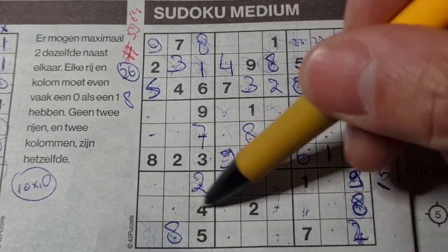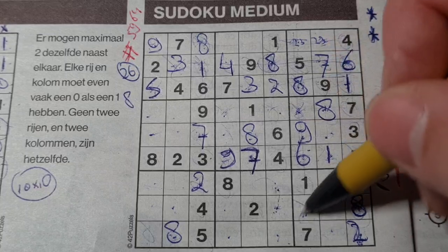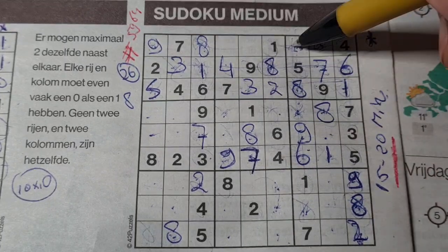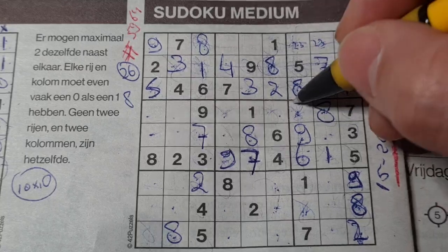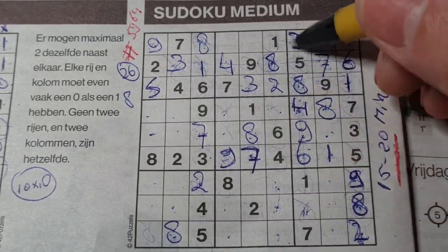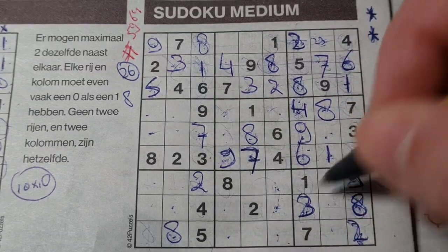And look, we have a 2 and a 4 in this row. So no 2 and 4 in this box. The 2 and 4 goes in those two boxes as a pair. We have a 4 in this row. No 4 there. 4 should be here and a 2 goes there. So 1 digit left in this column for number 3.